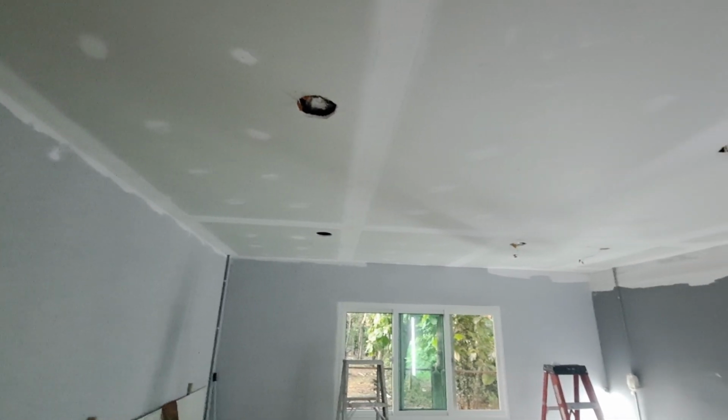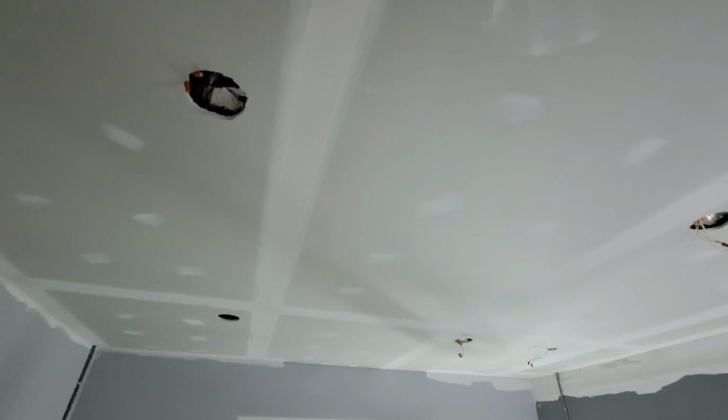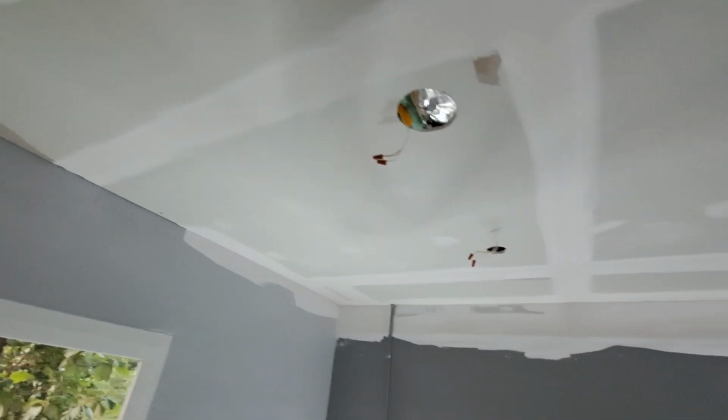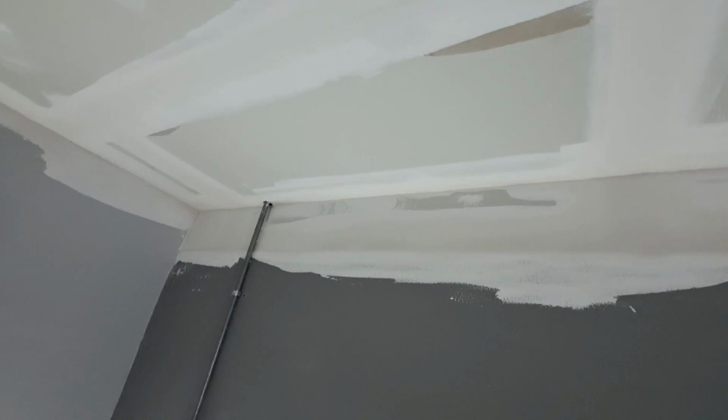All the rock is in, but it's drying very slow. Super humid here. So they filled the gaps there, which I'm not sure why they did that, but they didn't do it there. And then this is steel here, so we just put some drywall in there and then put a lot of filler in there. So that's going to be kind of a mess.